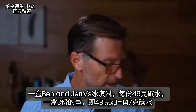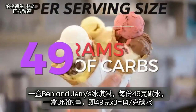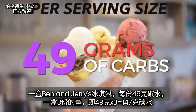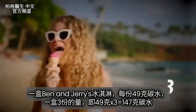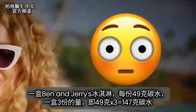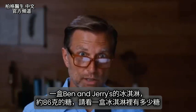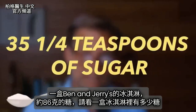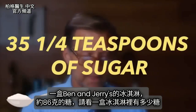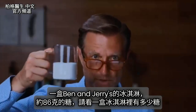Now, what's interesting about Ben & Jerry's ice cream is that per serving size, there's 49 grams of carbohydrate. So 49 times 3 equals 147 grams of carbohydrate. And so some of that starch turns into sugar. So what we're really dealing with is about 35 1/4 teaspoons of sugar in the Ben & Jerry's pint of ice cream. So take a look at how much sugar that's in there.